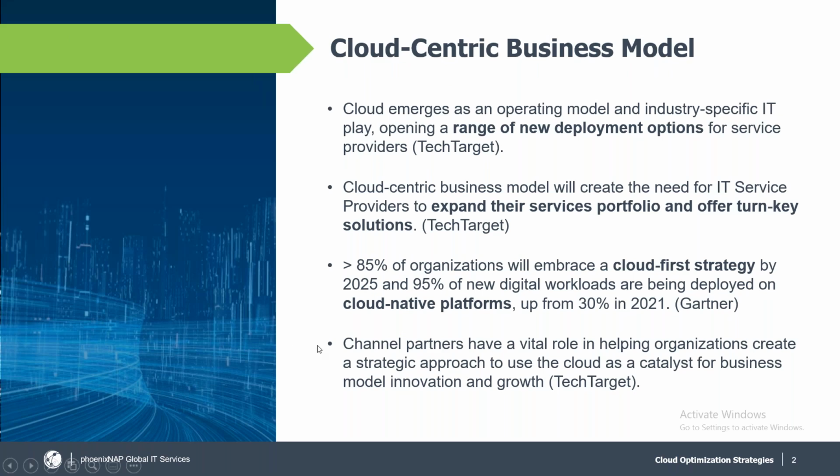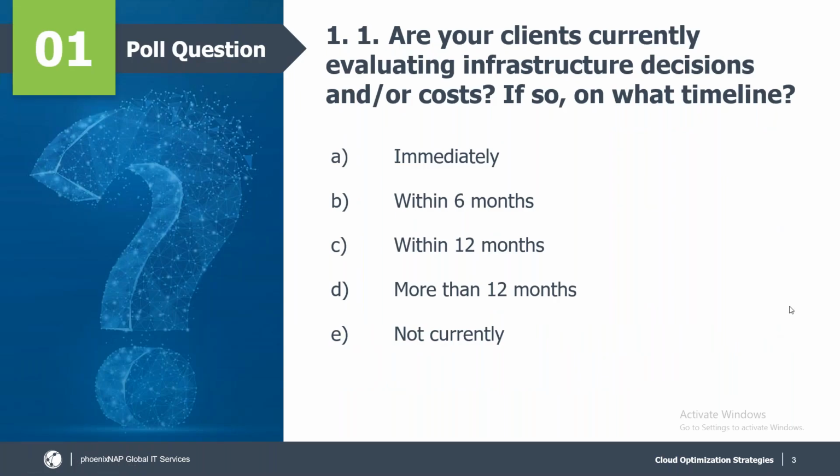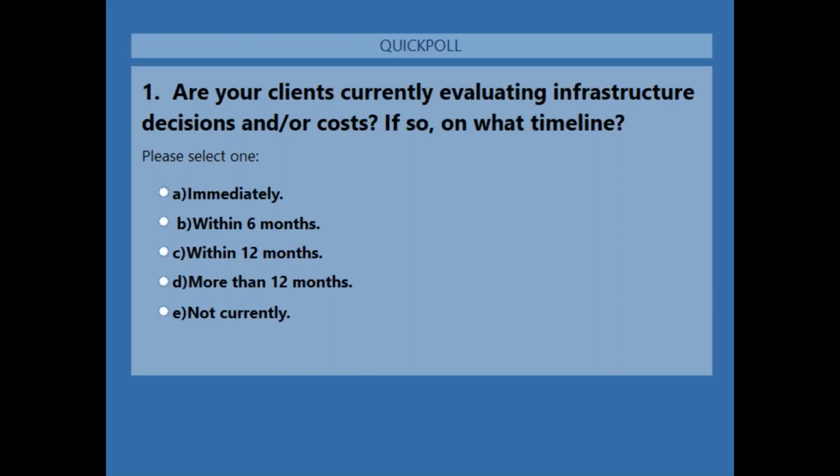So we're going to start with a poll. First, before we get too far, the poll question is: are your clients currently evaluating infrastructure decisions and/or costs? If so, on what timeline? Option A is immediately, B is within 6 months, C is within 12 months, D more than 12 months, and E not currently. The organizations are not currently looking at doing that.